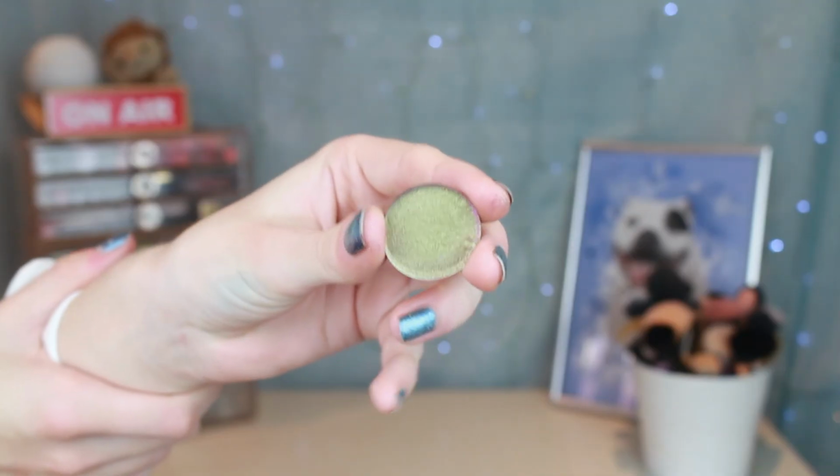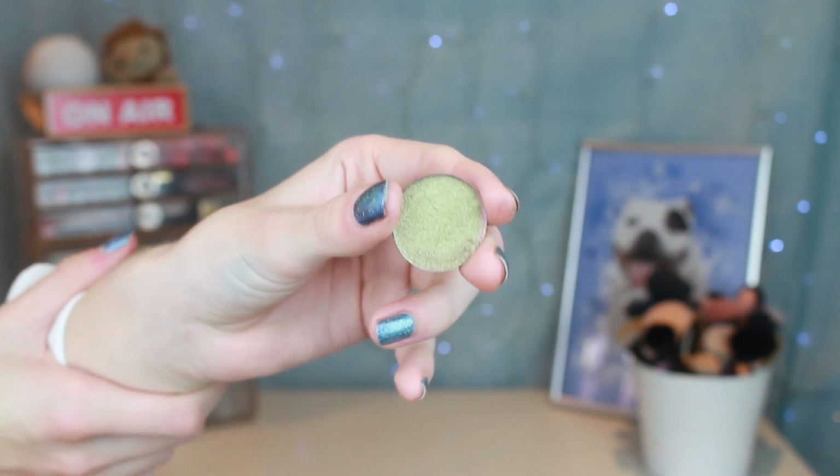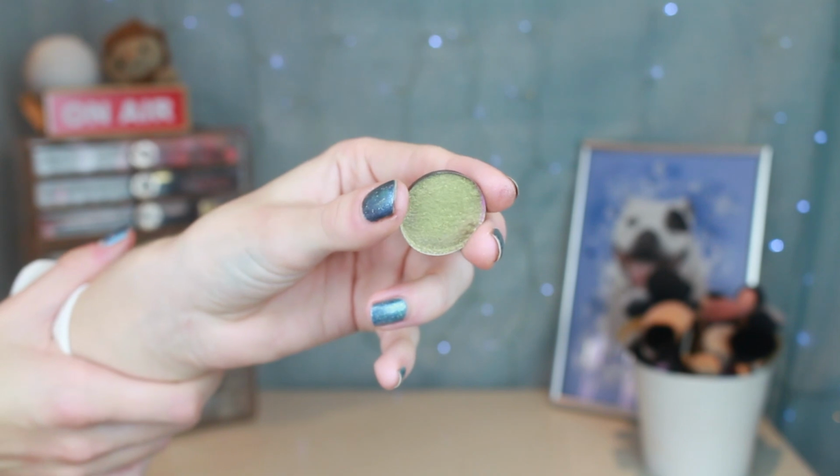So I knew that the shade Conspiracy was from the J Star palette. Just to say, I do not support Jeffree Star right now at all or ever. I'm not going to support him ever again, and that is why I have depotted all of his shadows that I have. But Conspiracy is this really nice kind of greeny shade. Hopefully you're seeing a close-up right now.